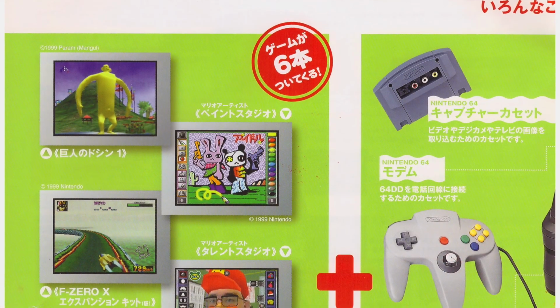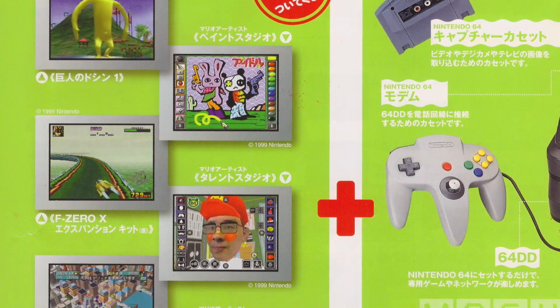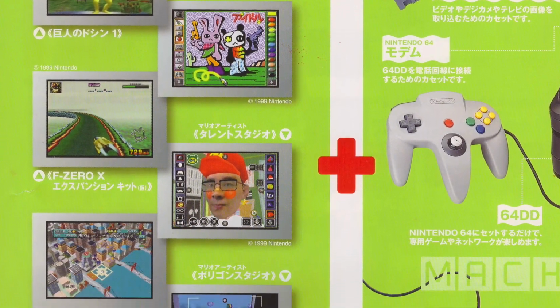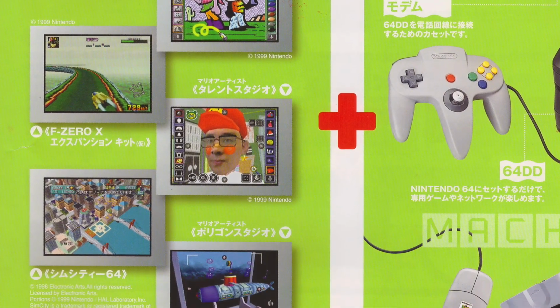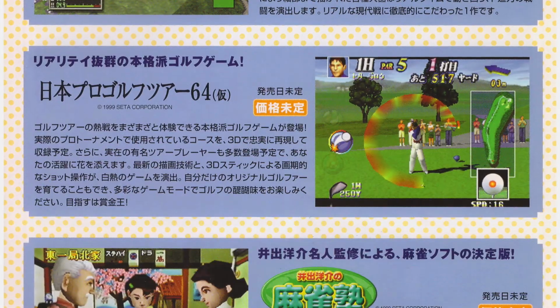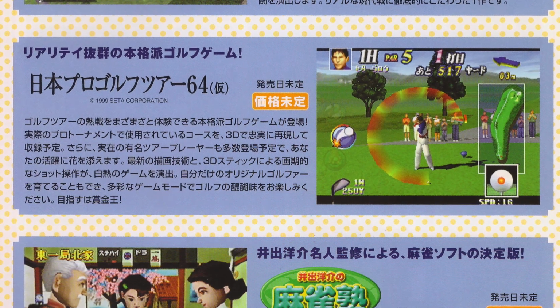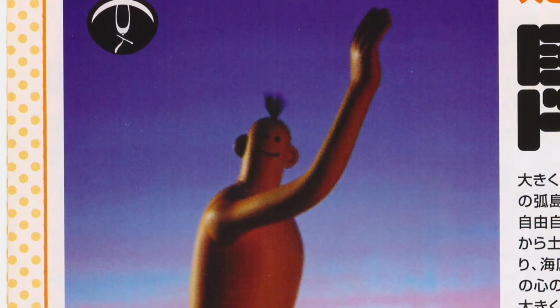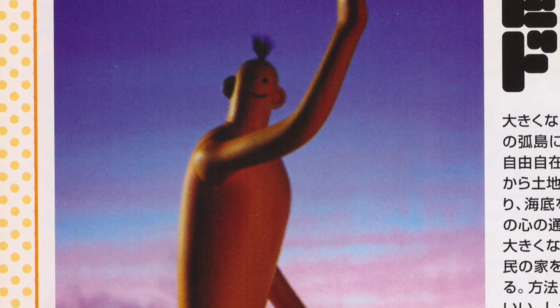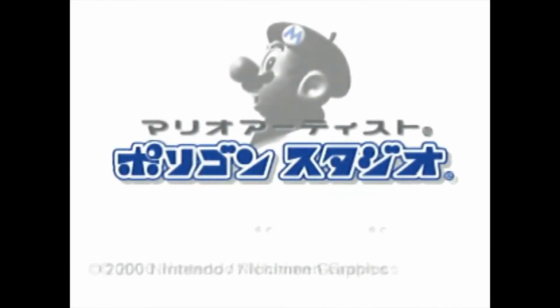In December 1999, Mario Artist Paint Studio and Doshin the Giant. In February 2000, the RandNet disc, Mario Artist Town Studio, and SimCity 64. In April 2000, F-Zero X Expansion Kit. In May, Japan Pro Golf Tour 64, and a sequel to Doshin the Giant, roughly translated as Doshin the Giant Tinkling Toddler Liberation Front, Assemble. In June 2000, Mario Artist Communication Kit, and in August 2000, Mario Artist Polygon Studio.